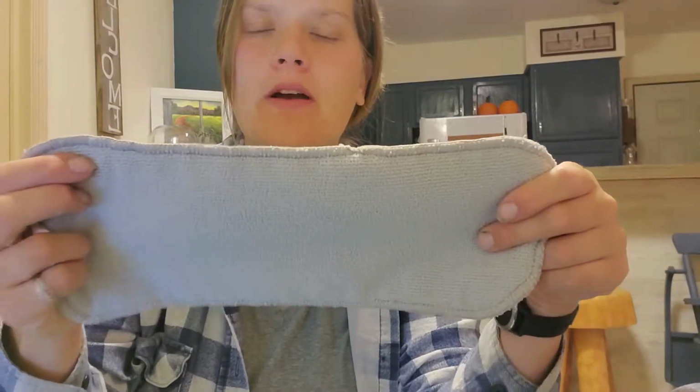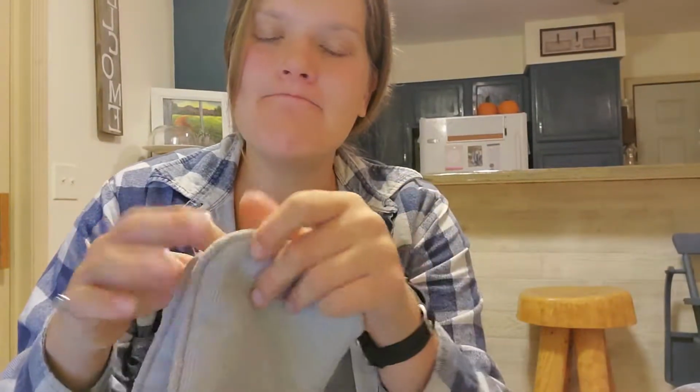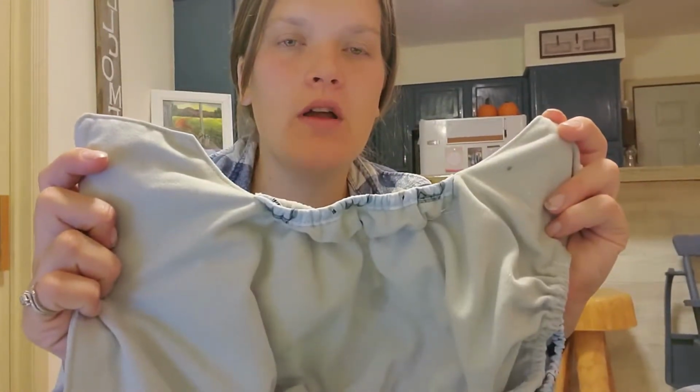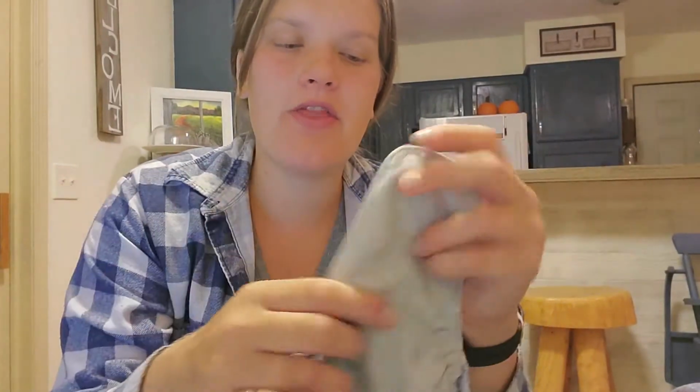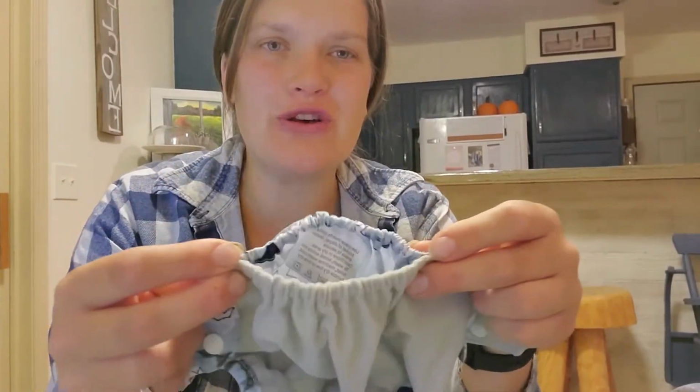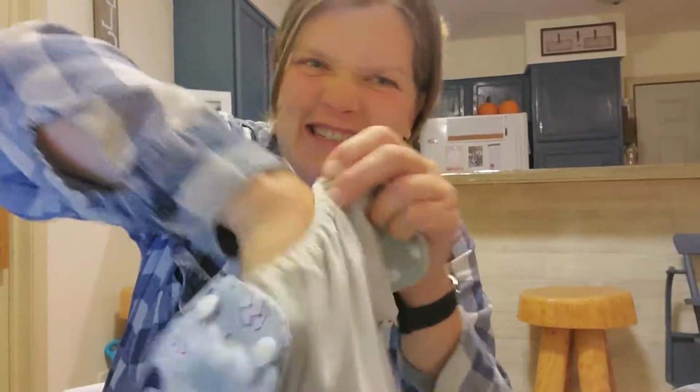But the design of them is what sets them apart. They come with a microfiber insert, which is darker. I like that again because of less visible staining. And the inside of the diaper is also a darker color, a grayish color. So again, that's helpful for not staining. I do have to say that they have the smaller diaper opening. So those man hands have to kind of get in there, and it does stretch the elastic, which is a bummer, but it's not a deal breaker.